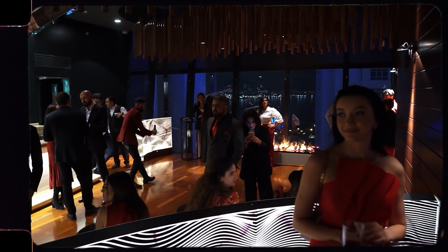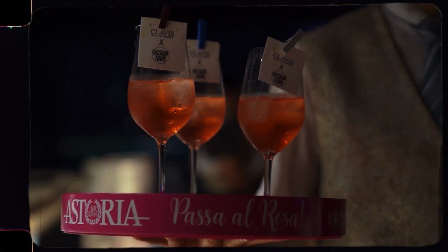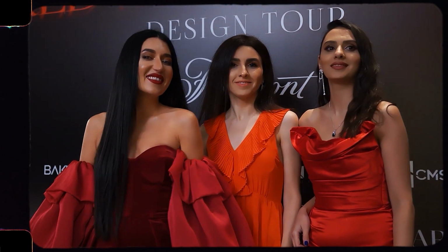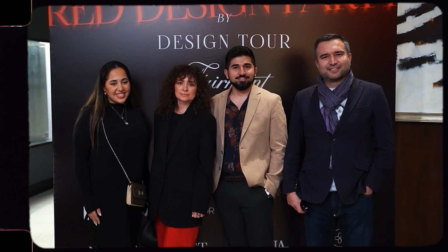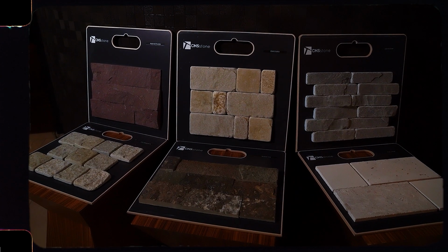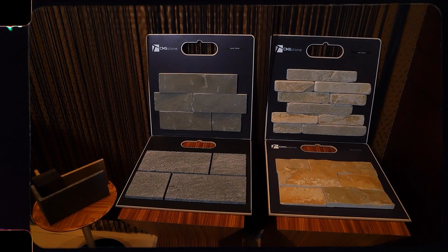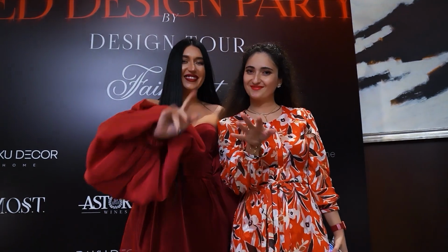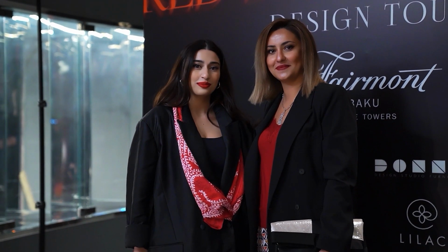At the Design Tour, we constantly monitor trends, and the New Year's Red Design Party was no exception. In the break between warm, friendly communication in a pleasant atmosphere, the guests could get acquainted with the products of the GMS Stone Company, because the use of natural stone both in the interior and exterior is one of the main trends of today. During the official part, the guests were pleased with an announcement of a new educational event, Design Meeting from Design Tour, which will take place in the new year of 2023.